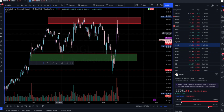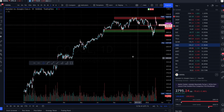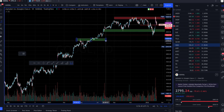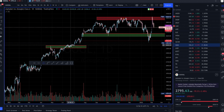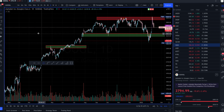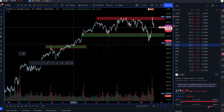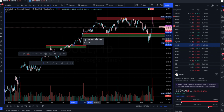So if we just analyze this chart on its own and we look at historically how Google has done, for example, this was the previous supply area. And as you guys can see, once it figured out that this is a good area to consolidate, then it had a nice break here. We had a really big move from this break all the way up until here. So this is like a 13% move in Google. So this is what you got to look for.